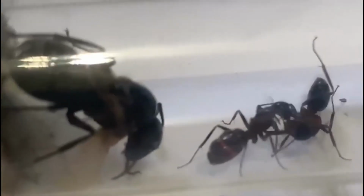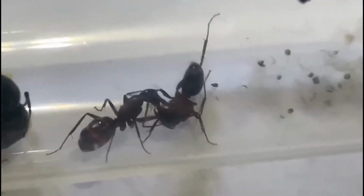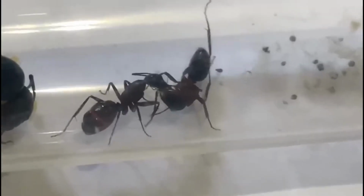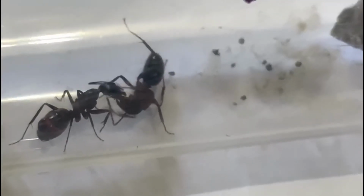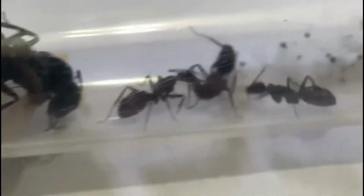And this is a trophallaxis. It looks kinda silly, and well, that's because it is. The basic way in which it works is ants have two stomachs. They have their own, and then they have a social stomach, which is what they use for trophallaxis.